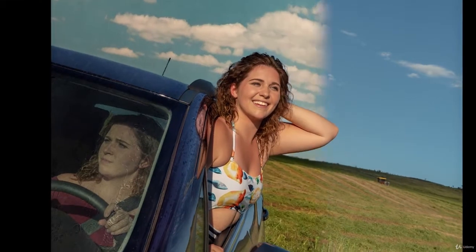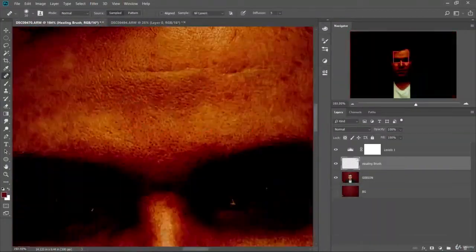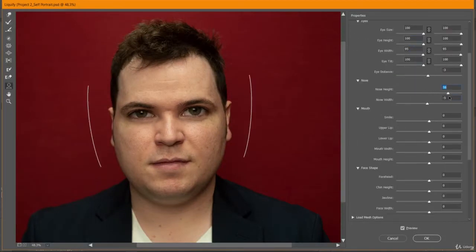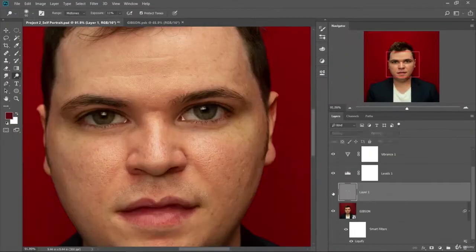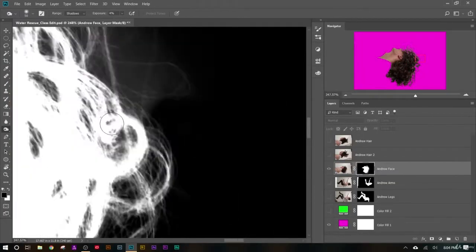From simple adjustment layers to complex layer masks to advanced skin retouching techniques, you'll know exactly what to do to make your work stand out and look exactly how you want it to. You'll even learn how to cut out the most complex and dreaded elements from a photo, like hair. You'll be able to do this beautifully and seamlessly with no sweat by the end of the course.